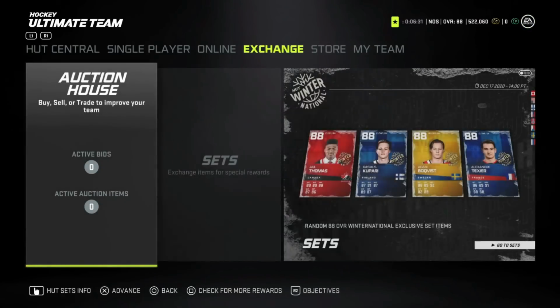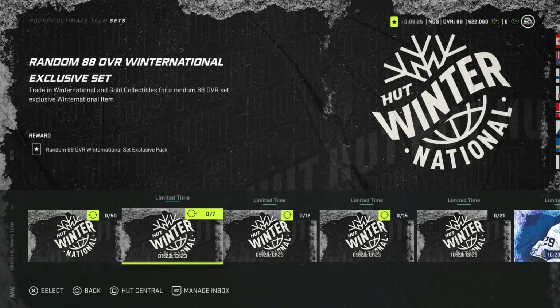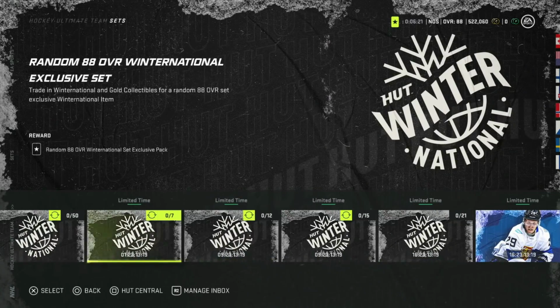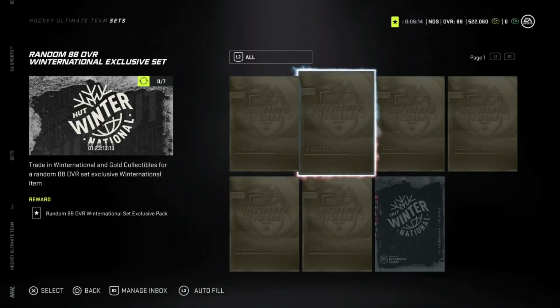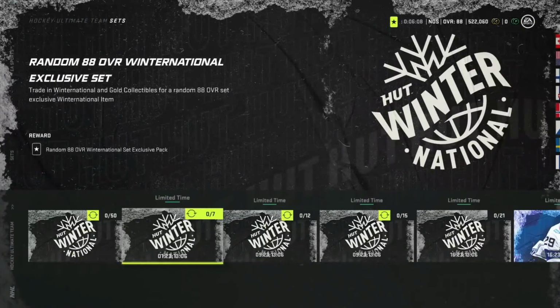All right, so now let's talk about how you acquire them, because you only have until Thursday to actually do this set. How you acquire them is with the random 88 overall Winternational set. So you have 2 days basically, today and tomorrow, to get this set done. It's going to cost you 6 gold collectibles and a Winternational collectible as well. So you have to keep in mind, that's 300k in value, and again, it is a random 88, meaning that you do not get to pick what card.